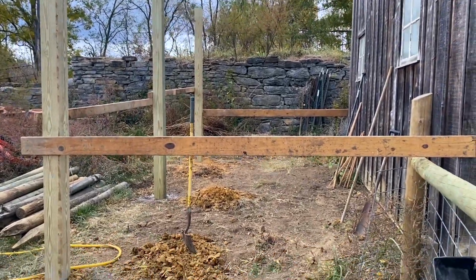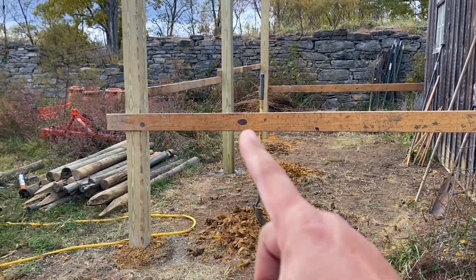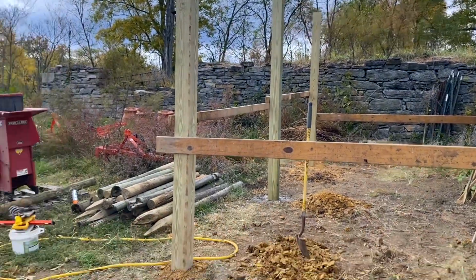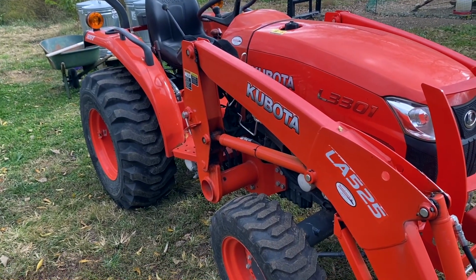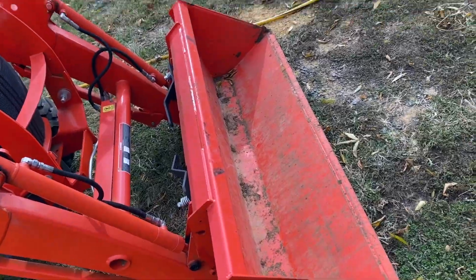Like I said, we're right at 10 foot, 9 foot in those openings right there. So I think that'll give a nice little overhang, plenty big enough for this L3301. I mean, I think this thing at its widest point is 5 foot. I think it's a 60-inch bucket on it.